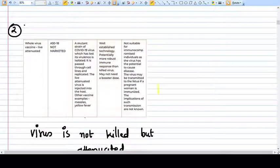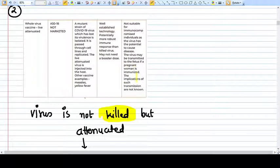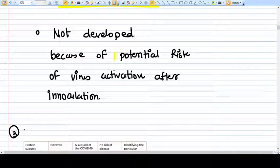Another type of vaccine is whole virus vaccine but live attenuated. That means the virus is not killed, but it is made weakened. Fortunately, these kinds of vaccines are not available in any market in any country, so they are not marketed. Live attenuated vaccines are not recommended in pregnancy, whether of any disease. Like any disease, if you have a live vaccine, you cannot give that in pregnancy. These vaccines are not available at all in any country or market, because there is a potential risk of virus activation after inoculation.